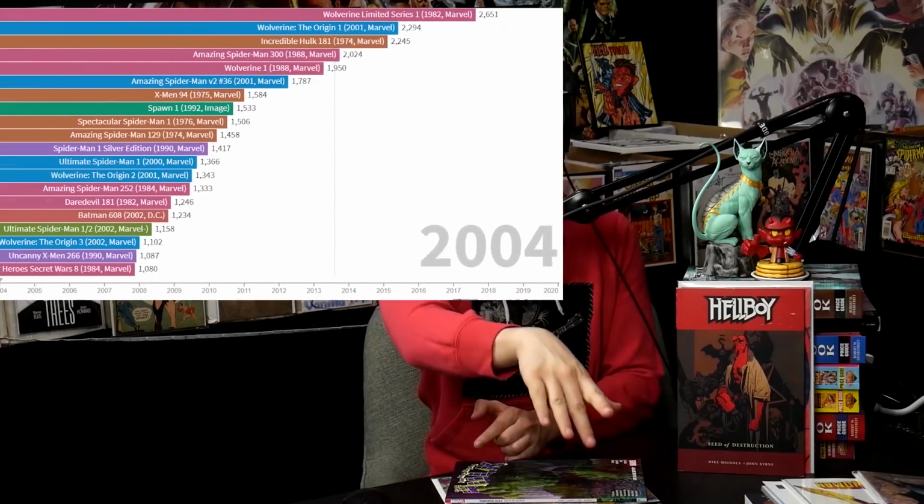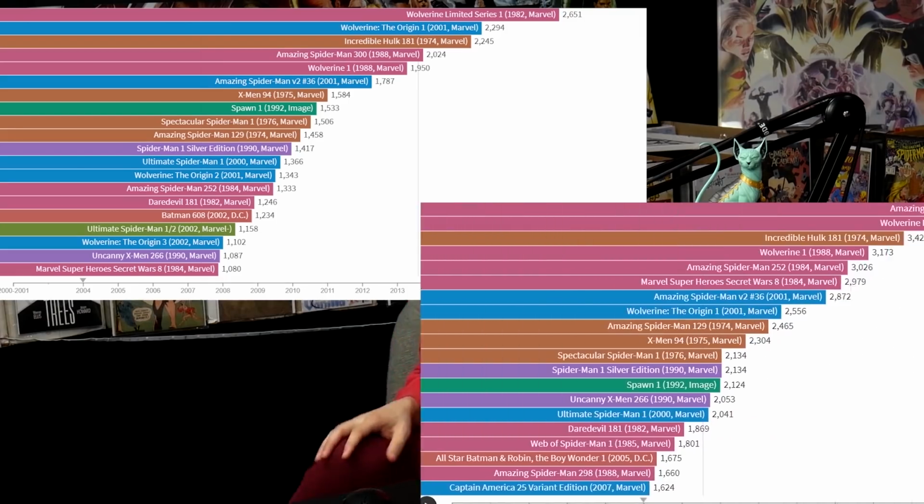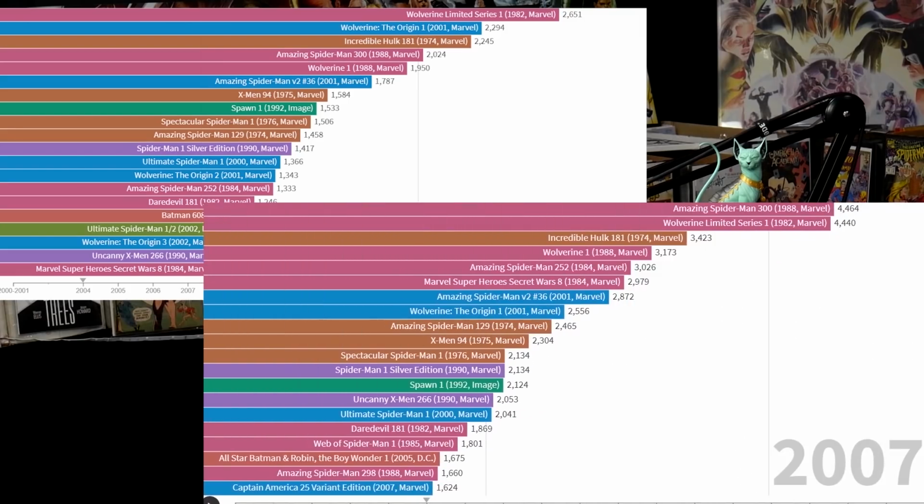So between 2004 and 2007, we see a lot of comic books start to creep up, and we see some changes in placement, but a lot of the comic books remain the same except for one. One outshines the rest, and we're talking an increase of copies graded of 2,000 in a short 3 years, something unprecedented until this time. And we're seeing ASM 300 take the cake at over 4,400 copies graded. So this also shows the popularity of some of these characters.